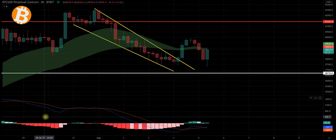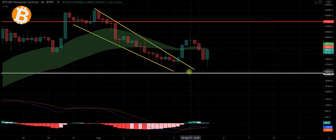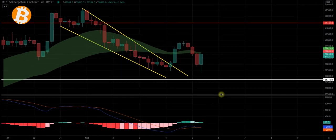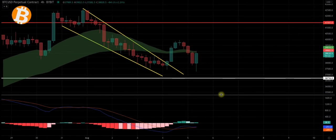So overall, Bitcoin's still in a bit of purgatory here between this support line and this resistance line. It hasn't broken out the same way Ethereum has. And that's reflective in the Ethereum to Bitcoin price as well, where Ethereum is definitely outperforming Bitcoin.